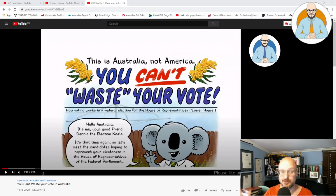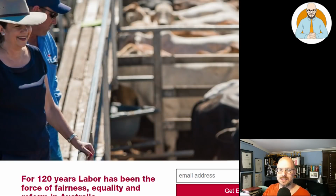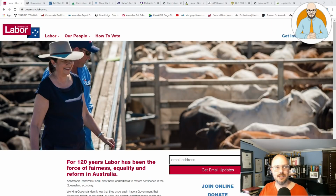Because for the minor parties, it can help them get electoral funding if they get enough votes. So let's have a look, because the big two get yearly policy development money from all of us. We donate to it through our taxes. It's wonderful. So let's have a look at our options here, and we'll just merge this over here.